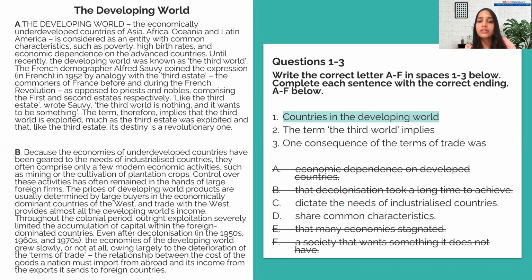Countries in a developing world that decolonization took. See, doesn't make any sense. Countries in a developing world that many economies stagnated. Doesn't make sense. Countries in the developing world, a society that wants something. So no grammatical match, and no meaning match. So we are left with two options.